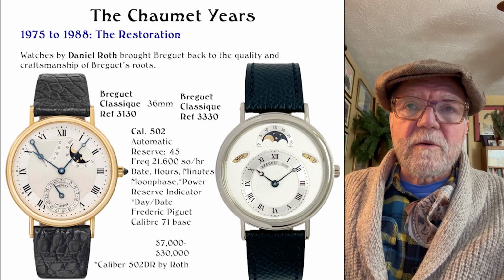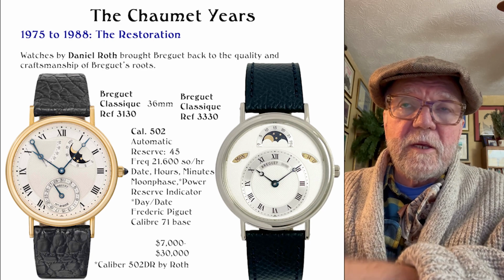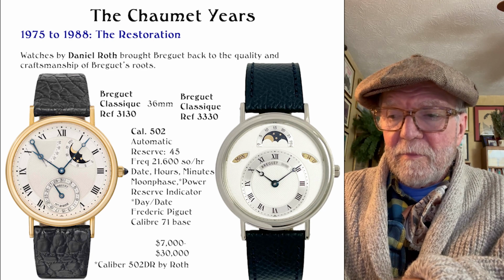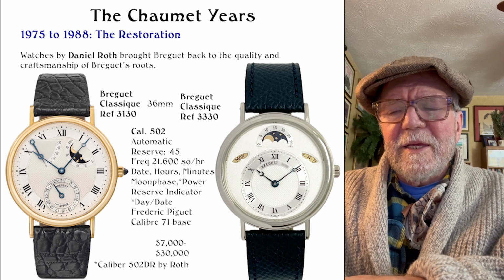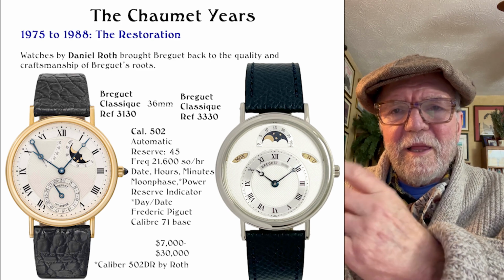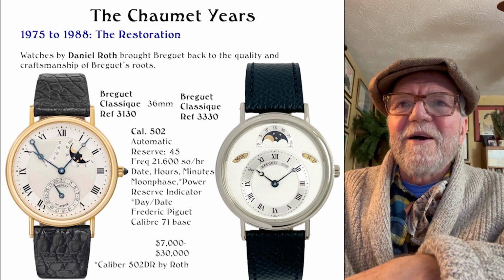Now, where I want to start is in 1975 to 1988, where the Chomet brothers came in and they wanted to bring it back to the glory days of Abraham Breguet. And the thing about it is that the work of Daniel Roth was so good. A lot of people, I think, would actually prefer one of his watches to one that was actually done by Breguet. Not many, but some might. Okay, so let's get started.